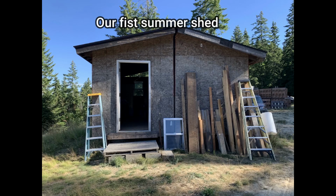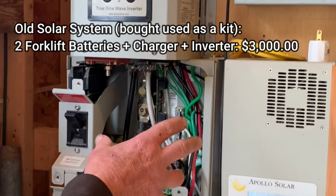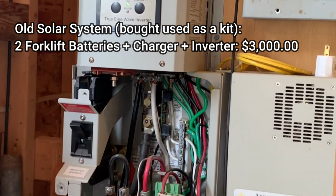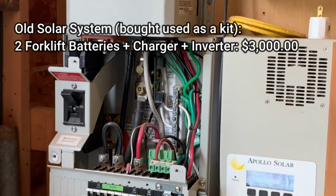For the first 2 years, we lived in a small shed and used electricity just a bit, and this system was okay for us back then. We could not spend on a new system, so we bought an old system as a kit from the market, with all the instructions. So the whole system with batteries cost us about $3,000.